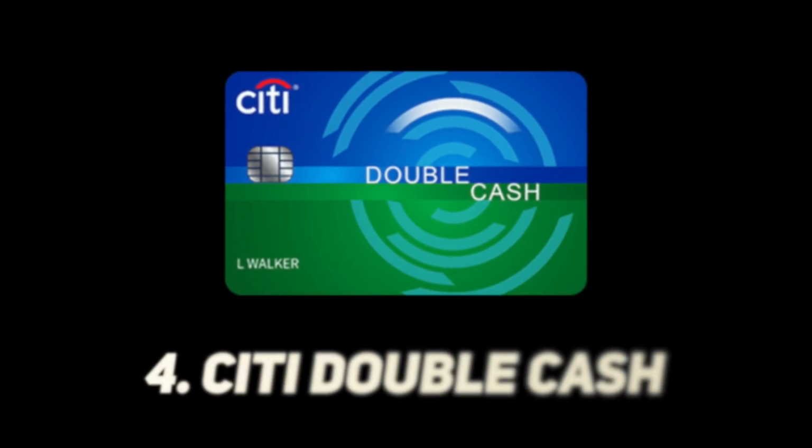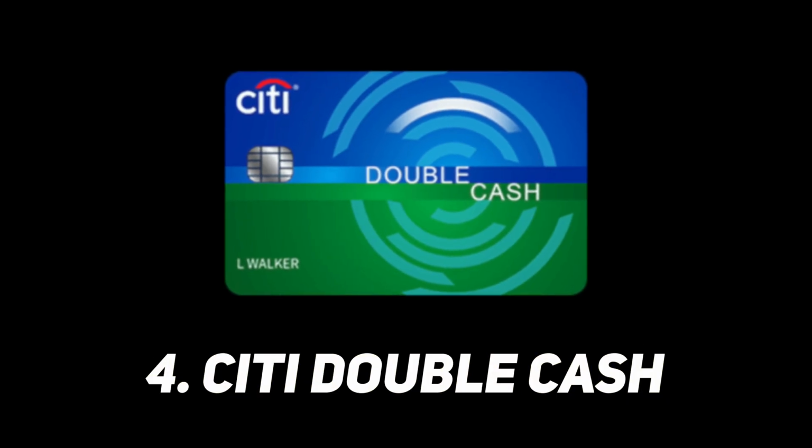Since this card is offering such a great 0% introductory offer, unfortunately with this card, they do not have any rewards. Meaning that once you complete the introductory offer, just keep this card open and use it every once in a while so you just have an extra credit line available. Now let's keep it moving with card number 4, the Citi Double Cash card.